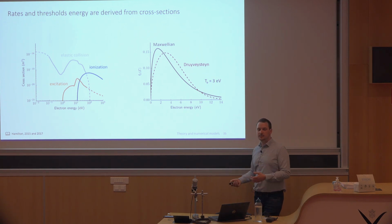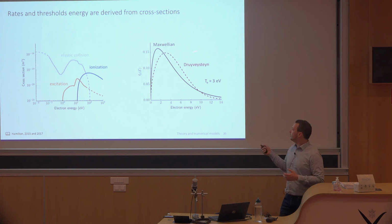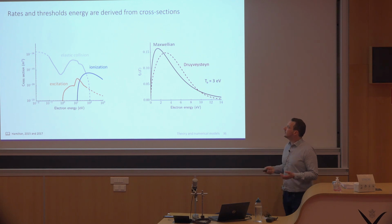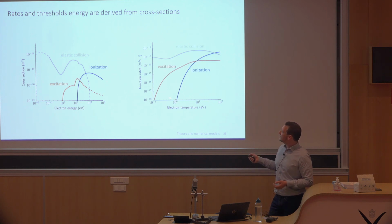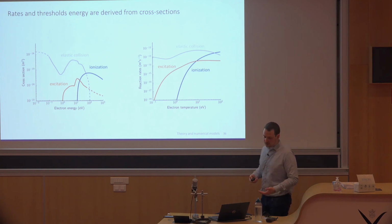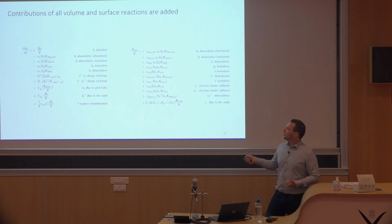So you know the temperature of the electrons, then you can assume a distribution in energy. If they have a temperature, that doesn't mean they all have the same energy, you have a distribution. You have 2 classical distributions here, and I'm using the Maxwellian for this talk. And when you integrate, you get the reaction rates as a function of electron temperature that will tell you, depending on the temperature of the electron, how the reaction rate is changing. You are adding this contribution for all equations. So you have an equation like this for all densities, and you have an equation like this for the power.